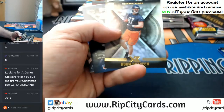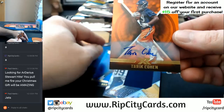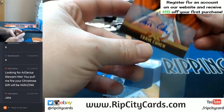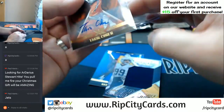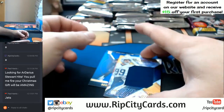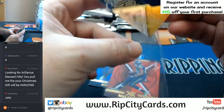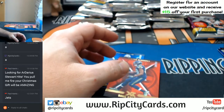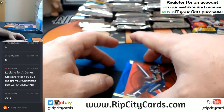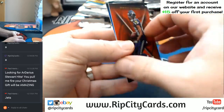Suggs, Carr, and Shaheen. 48 out of 49. Cohen. Auto to the Bears. And a swatch for Joey Bosa, 78 out of 99. Who are the Jets playing this weekend? Doug Baldwin out of 99, and Conley out of 199.